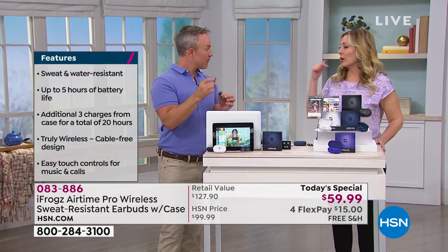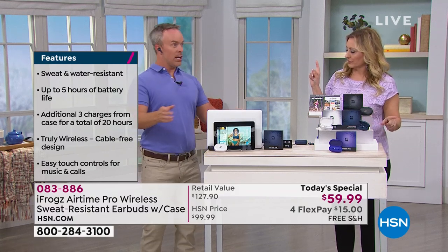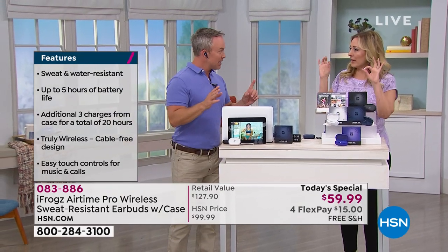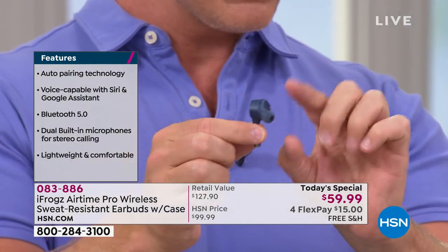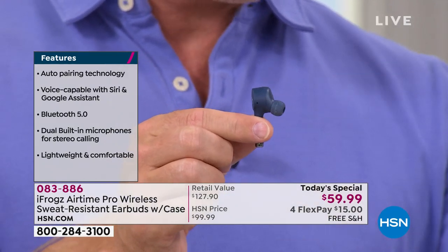I have a question. If I go running in these, are they going to fly out of my ears? No. It's funny, because with the original ones, you kind of have to walk like this. I was worried about that. I'm jogging, I'm hopping up and down, and it's staying in place. Why do they stay in place? Is it the tips that come with it? Part of it's the design, because it sits delicately right in your ear. It's so well balanced. But the tip is important because we all have different ear canals, and that's where it comes in handy.